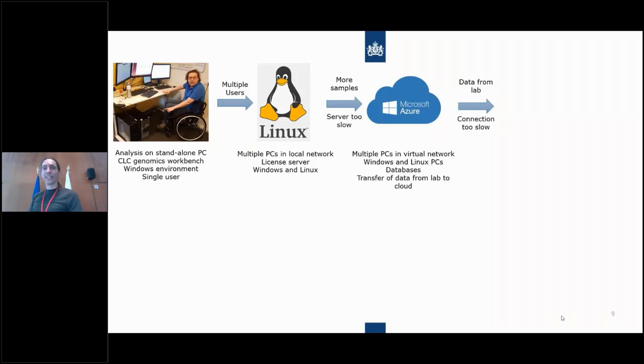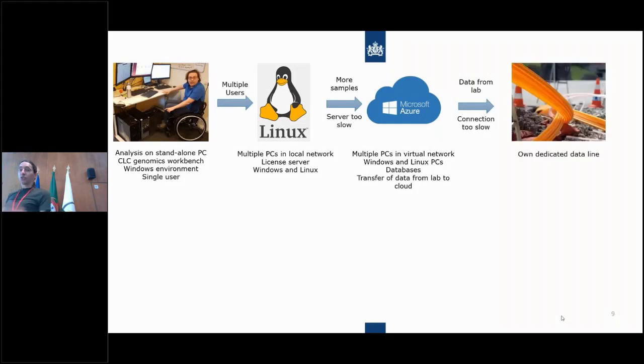The data connection is too slow. What's next? And it's loads and loads of data. So let's ask some guys to have our own dedicated data line. We're from the ministry, and probably people from ministry organizations can relate. It's not always that easy to get something done on an IT level with IT security and so on. And here we had a couple of guys saying, hey, we have a group of 10 people in an organization of 3,000, and they want to have their own data line. We got it.